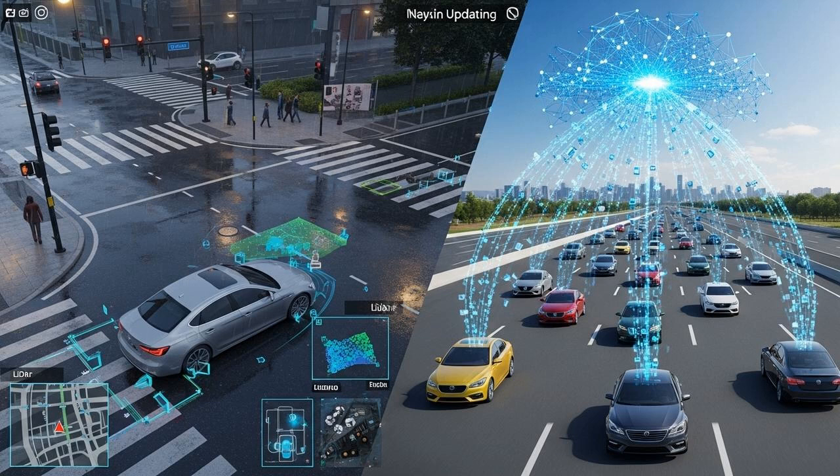Through a process called reinforcement learning, the AI is rewarded for good driving decisions and penalized for bad ones, allowing it to learn sophisticated driving strategies through trial and error. And this brain is always getting smarter. Through over-the-air software updates, the entire fleet of vehicles can receive improvements overnight, enhancing safety and performance without ever visiting a garage.